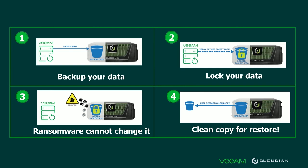These parameters are automatically inherited within Cloudian, and a locked bucket with locked objects is created within Cloudian for the time duration that has been specified. Because it's a copy mode, as the data is copied over for backup, a second copy is also made onto the scale-out backup repository, so that all of your data is protected within the locked buckets inside Cloudian. Now, if you are attacked by any malware or ransomware, this data cannot be modified. It is really immutable from that perspective, and you can always get a clean copy for restore from the locked buckets within Cloudian.